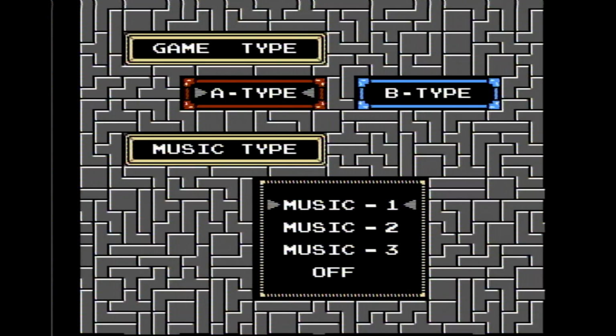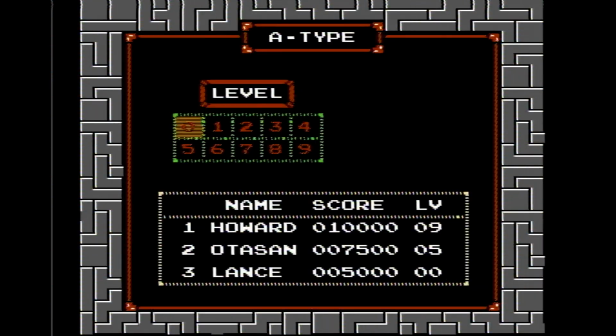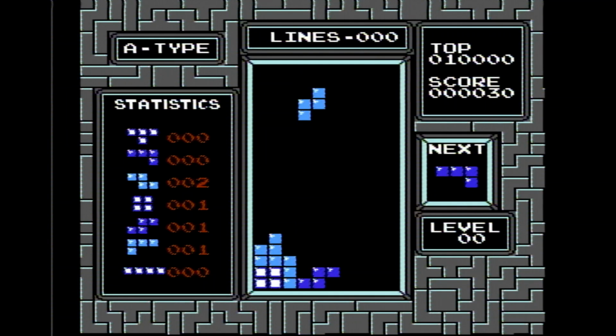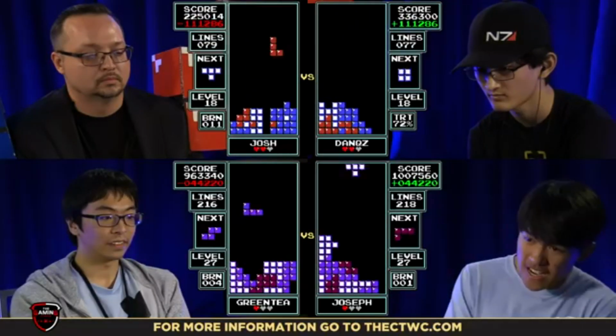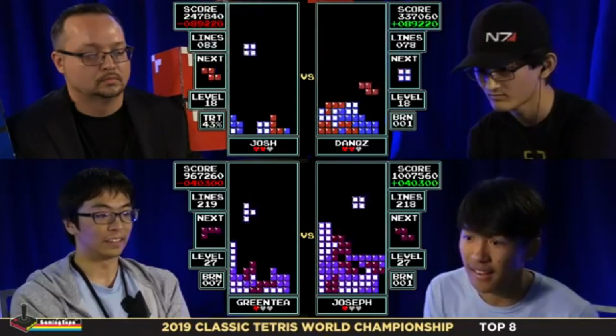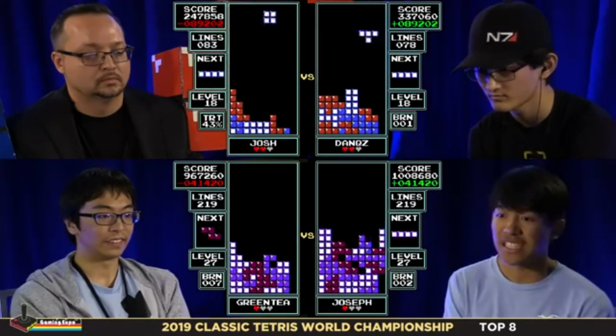Just a few months after the Game Boy version of Tetris released, the NES version came out. Surprisingly, this wasn't just a straight-up port of the Famicom version, as this version included brand new graphics and a game mode B as seen in the Game Boy version. However, the most noticeable thing about the NES version of Tetris is that it's still being played today, and at a competitive level no less. Events like the Classic Tetris Monthly and the Classic Tetris World Championships see hundreds of people compete, playing this game month after month, year after year.